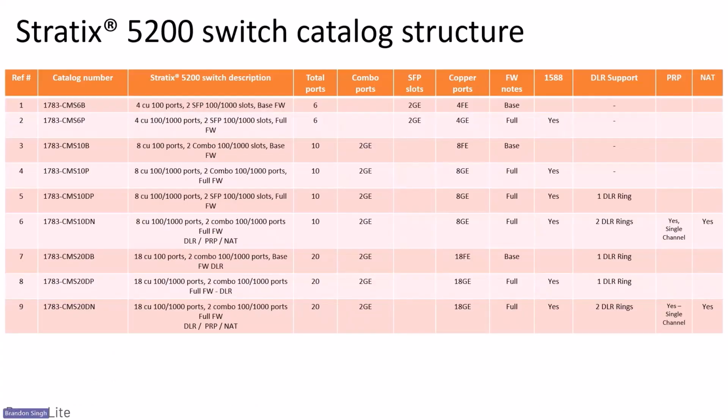One of the big changes, though, for the 5200 versus the 5700 that it's replacing, you'll see here that there are only 9 catalog numbers. If you're familiar with the 5700, I believe there were 16 to 20 different offerings of the 5700. Rockwell has drastically trimmed that back. And in doing so, what they did is they took what were the most common options and configurations and trimmed that back to just offer those for the customers.